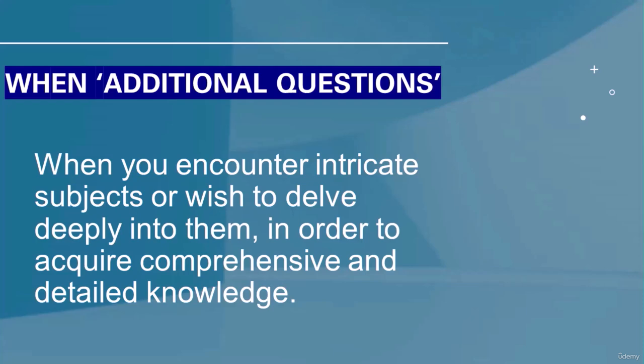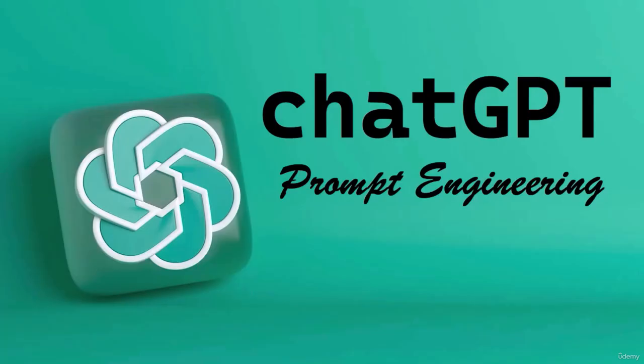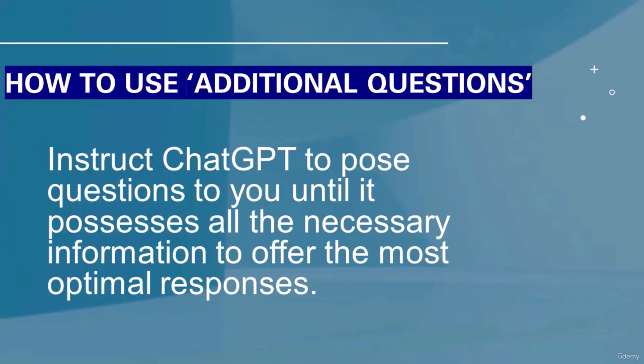Now, here is how to do it. First, you start with a prompt like, tell me how to put together information from different sources to understand something better. If you need more information, ask me follow-up questions. This tells ChatGPT to get ready for follow-up questions.